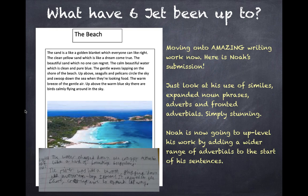Now, I've just wanted to add this part in from Hugh as well. He is also somebody else that's really confident at writing. Just look at his description of the craggy mountain, and the river was like a throat glugging down the mountain-top streams. Hugh, you're somebody else that I would absolutely love for you to include more fronted adverbials or a different range of openers to start your sentences to help make it flow.